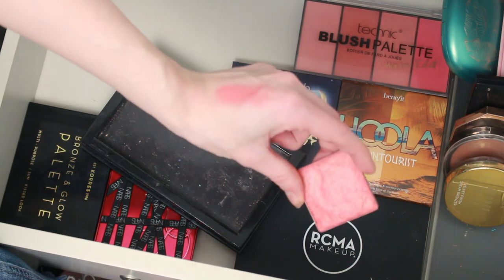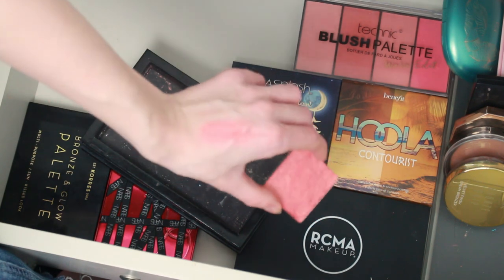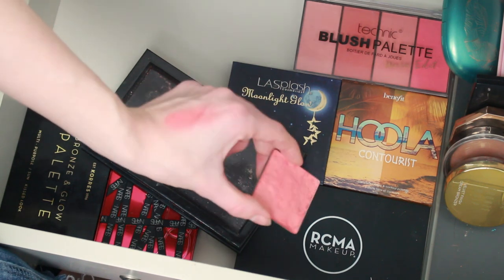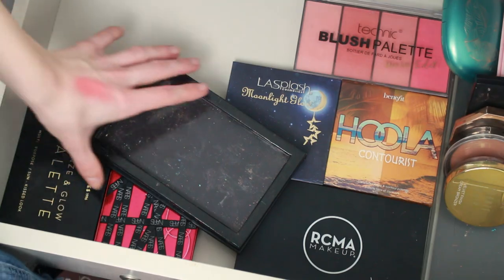It does remind me of NARS Orgasm. It's got like a slight kind of yellowy shift to it. You can't even see it. It's so beautiful though. I'm so excited to pull this. I've been wanting to for a while.